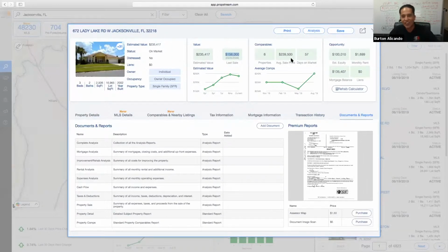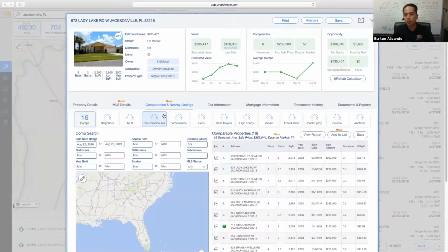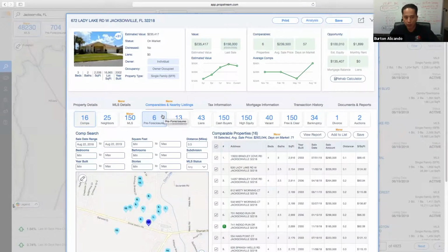So what you can do is run your own comps, guys. You can go to our comparable section down here, and now you're in control of your ARV. What I mean by that is you have 3 categories to run comps on. First one is county records. Just like anybody else here in this channel, we all have access to this information. We can just go to the county, get those sell records, and we can filter it.